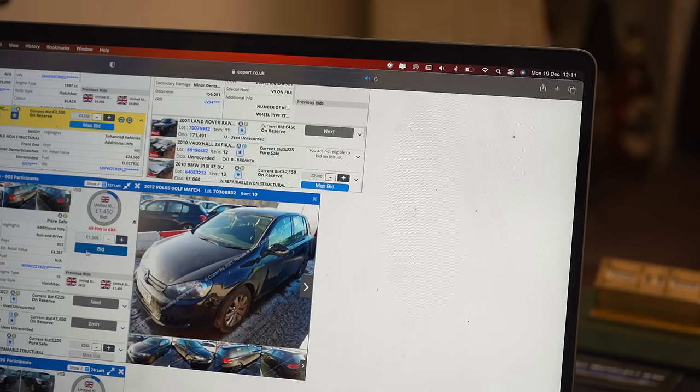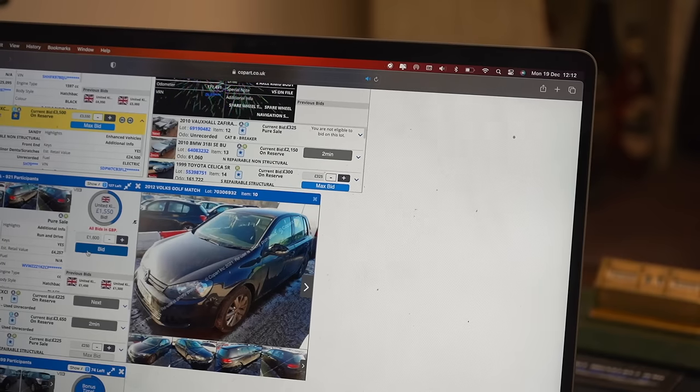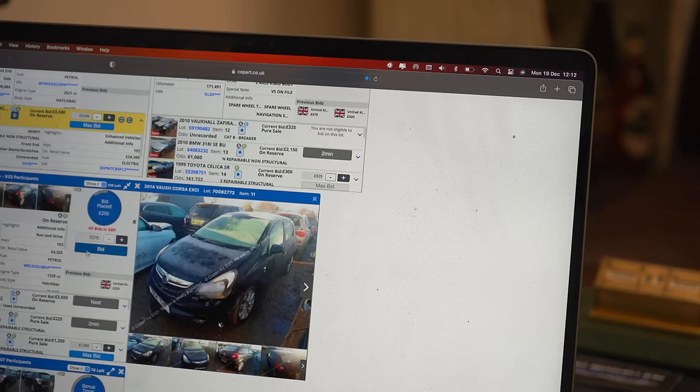Look at that. 1450. 1550. See, COPART have killed me with this bonus time crap. Like, why? It's not necessary. If you're going to bid, you're going to bid, innit? Sold, 1550 plus fees. Just under 2 grand, I reckon.